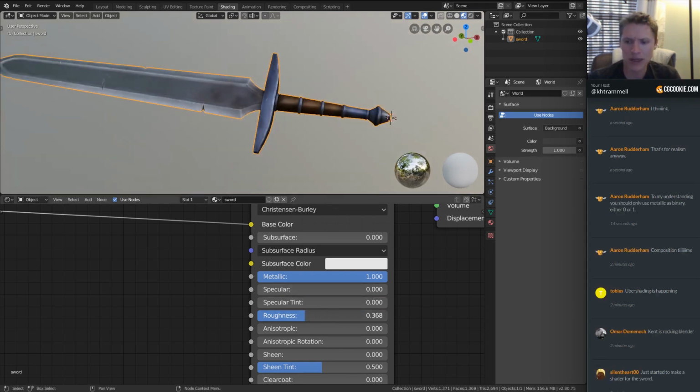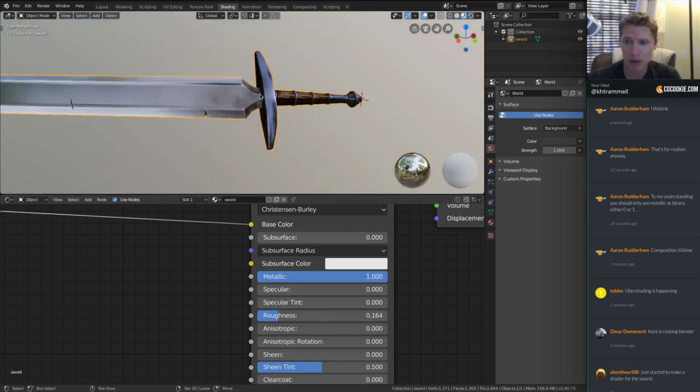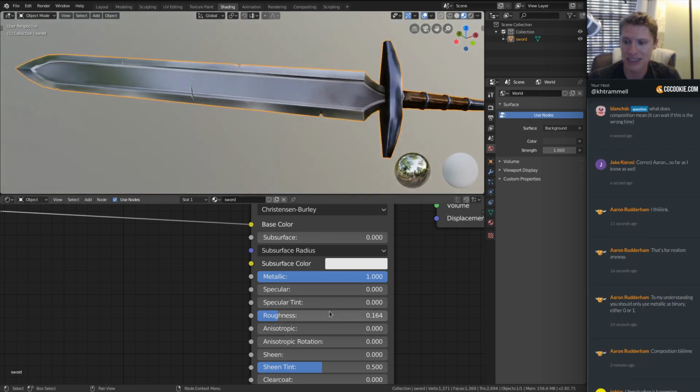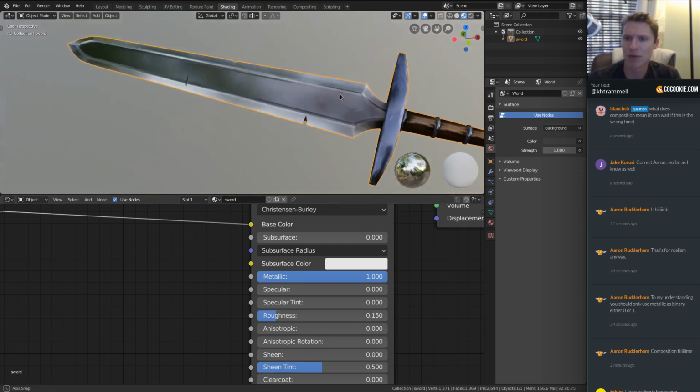And so we're going to be going down for a metal blade. We're going to be going down to like 0.1, 0.2. As I go down to 0.15, I'll try and use more appropriate, more round values, I guess. So 0.15, sorry. Everything happens between 0 and 1.